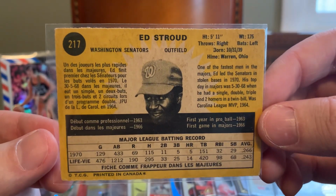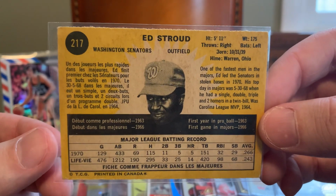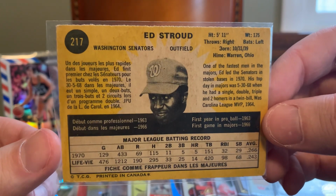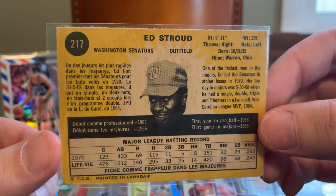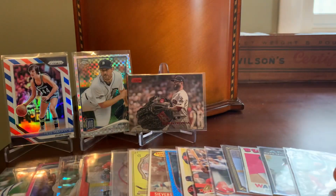I think my buddy CW over at Card Wolf may find these disturbing. I know he's not a fan of the big heads or the floating heads, but I really adore 71 O-Pee-Chee just because the backs are so different and vibrant and creative. So I'm always on the lookout to grab some more of these floating head backs. So pretty cool one there.